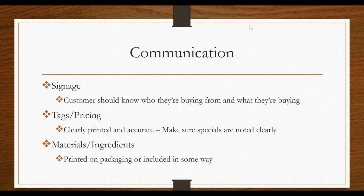Another thing to think about in having an effective booth at the wholesale show, or really at any type of show, even a retail show, is having good communication. And that's not just your verbal communication, and we're going to talk a little bit about that too, but the visual communication in your booth, what people see and the information that's available to them. So signage is a really big part of that. Customers really need to know who they're buying from and what they're buying.